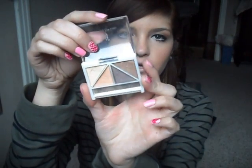Next are their $1 quads, which I really like a lot. They're great if you are just getting started into makeup, and if you are a younger viewer like in middle school and you just want to wear a simple eye look. I really recommend these because they're $1 each, and just kind of get you started. And this one is in butternut. I have like 3 others of these.